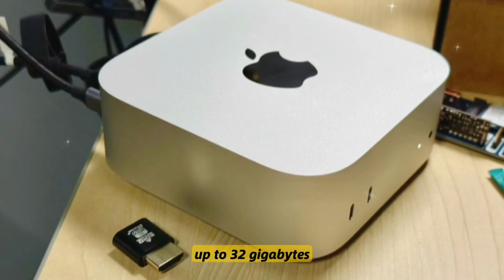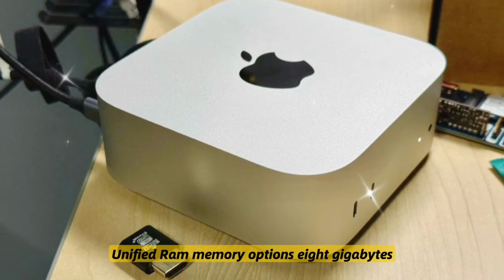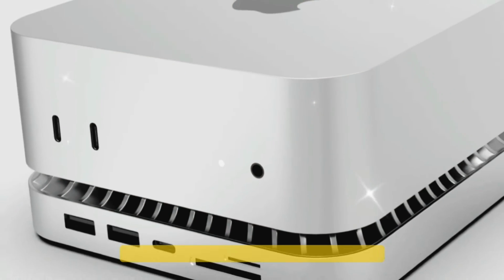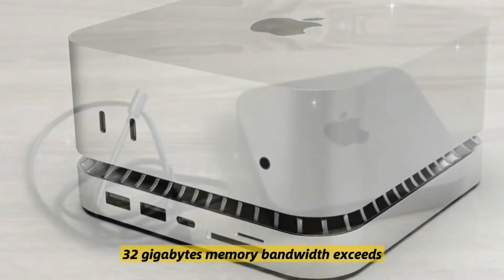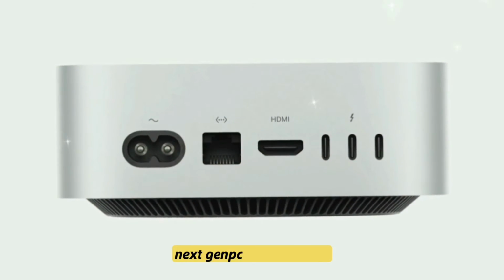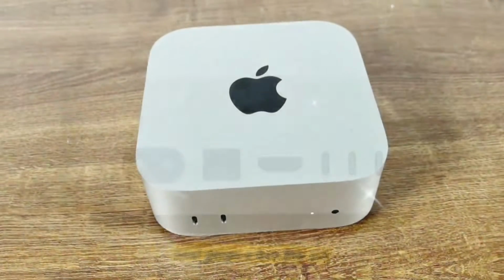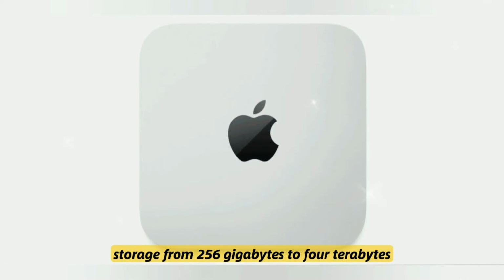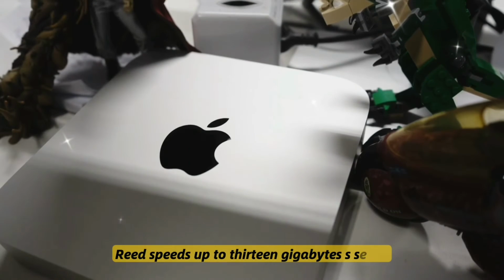5. Up to 32 gigabytes unified RAM, memory options: 8 gigabytes, 16 gigabytes, 24 gigabytes, 32 gigabytes, memory bandwidth exceeds 150 gigabytes per second. 6. Next-gen PCIe Gen 5 SSDs, storage from 256 gigabytes to 4 terabytes, read speeds up to 13 gigabytes per second.